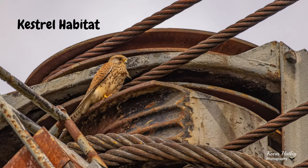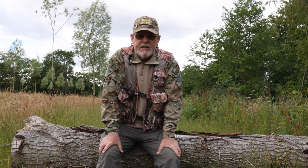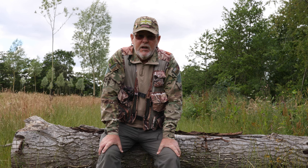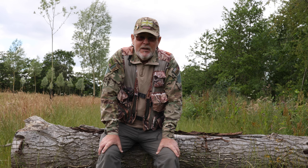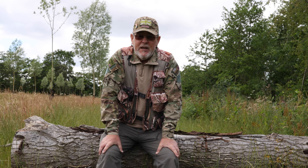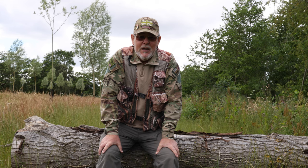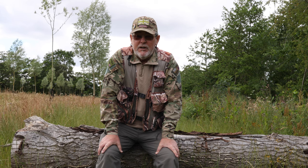So where are we going to find the kestrel, and what type of habitat do they prefer? Well, kestrels mainly defend a small territory around their nest. That's normally within about a kilometre of the nest site itself, and it will find hunting grounds to hunt for food for themselves and their young. However, depending on the number of kestrels in the area, that area could extend up to something like 10 kilometres. And it's all dependent on the food supply and the number of other kestrels locally.